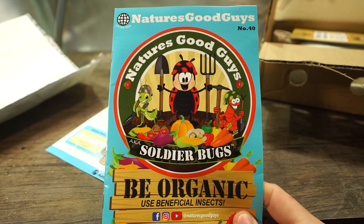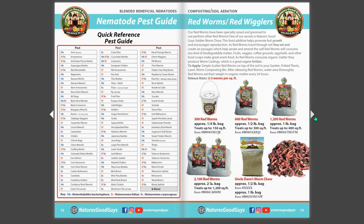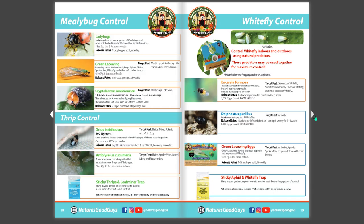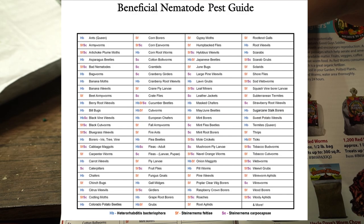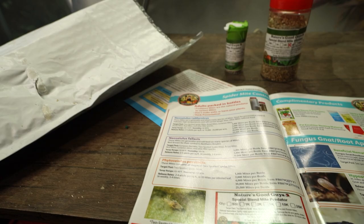So they sent this pamphlet here that has great information about all the different beneficials: ladybugs, fly exterminators, lacewings, caterpillar and moth control. They break it down in different ways. Good information here on the nematodes. I really like that there's a nematode chart, because different nematodes are good for different purposes. So that's a good breakdown. Praying mantis, they have things to help with fungus gnats, thrips, lots of great stuff.